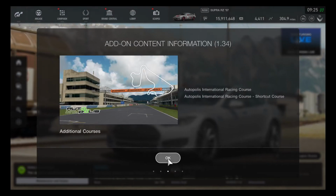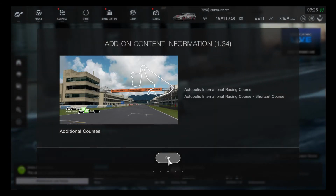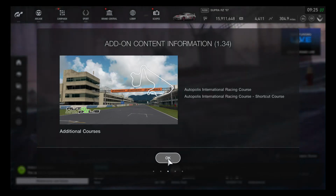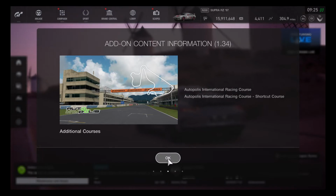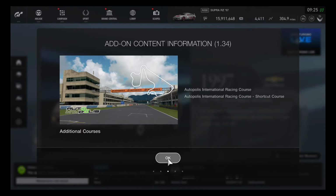It looks like we have a new track, folks. A Japanese track, which I'm very excited to see. The track is called Autopolis International Racing Course, and there are 2 layout versions available, including a shortcut course. It's very good that this is going to be a new track for us to race on, a new opportunity to get started.